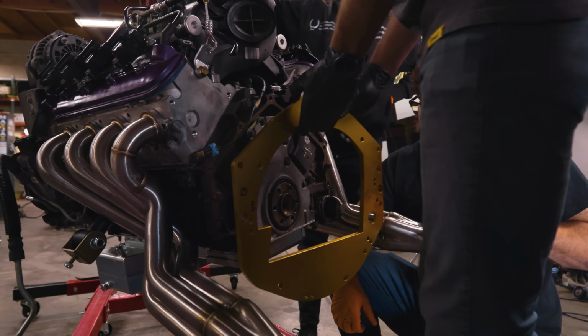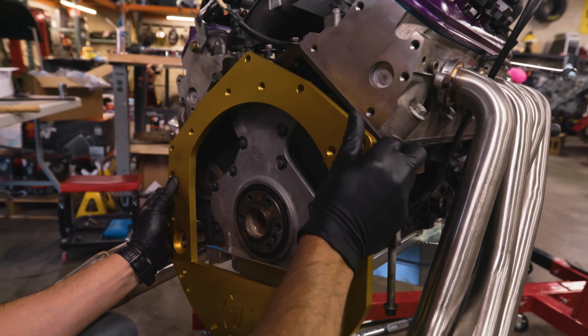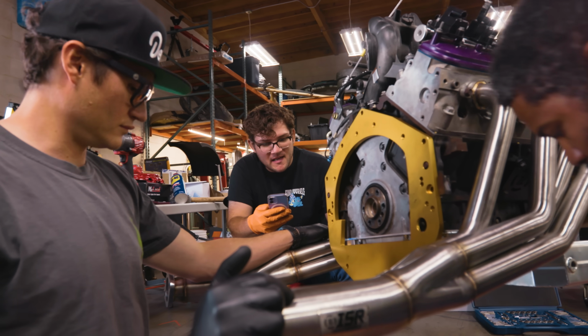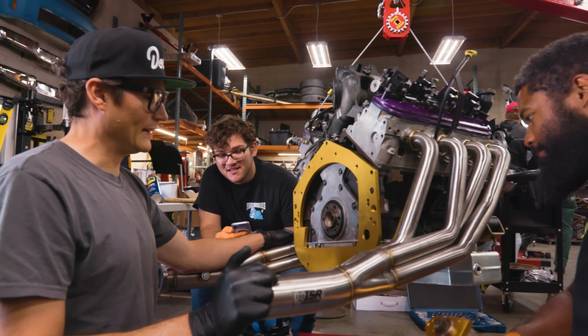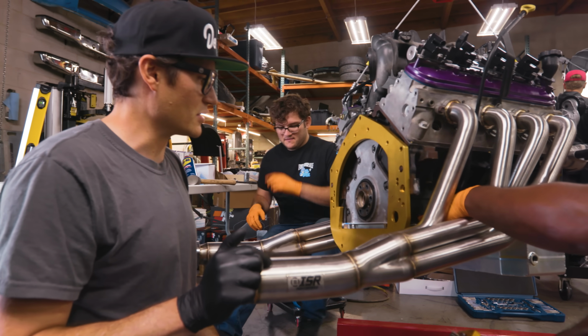Okay, now which way does this plate go? Jerry, the website for this kit says, quote, with this kit, there's no need to modify your transmission. However, Jerry, it does require a small modification to the LS block for starter clearance. Ah, beautiful. And, yes. Okay, so this little tab right here, we gotta chunk off.